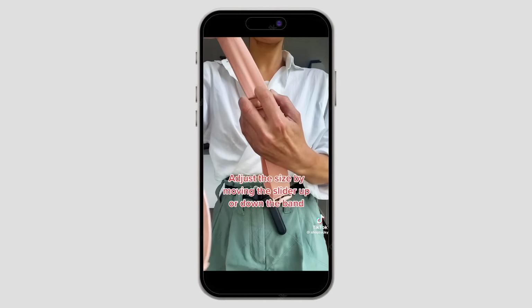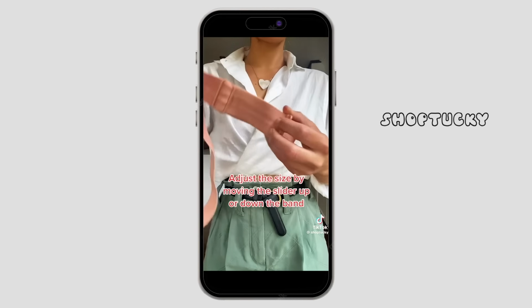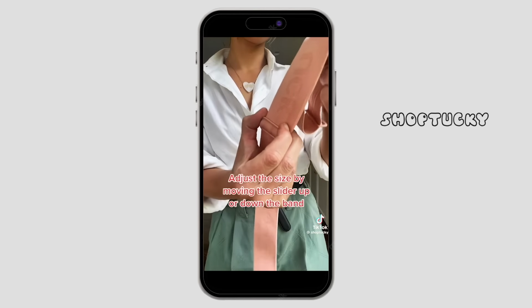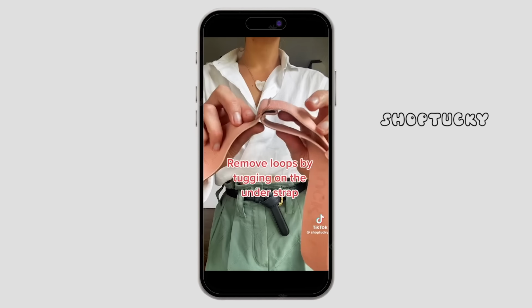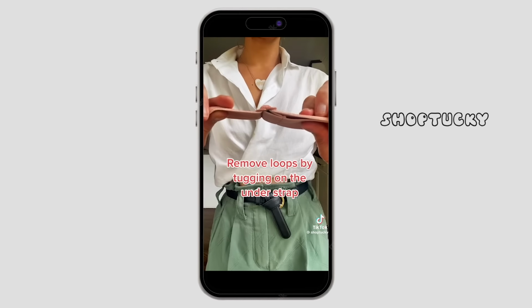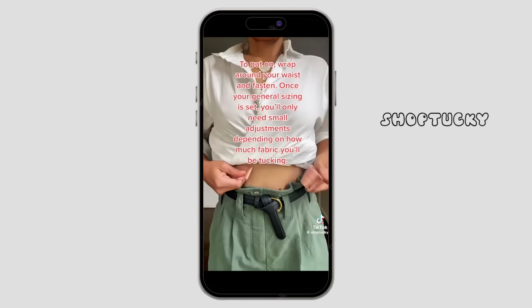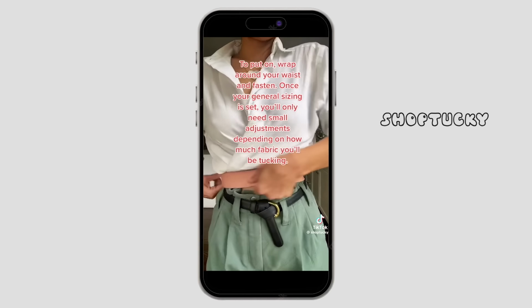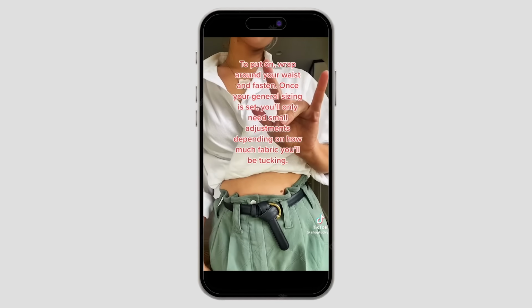I'm just gonna roll the, okay. Pull one direction to make it larger and then adjust that hook, the very top of the loop, or pull the other direction to make it smaller. You might get one of those little mini loops. Just tug it and it will instantly flatten out. Fasten, wrap it around your waist, and then hook like you would the back of a swimsuit or another bra. Tuck, yeah. Now you see what Tucky is: any type of oversized clothing you have and you want to crop it, you have the answer.